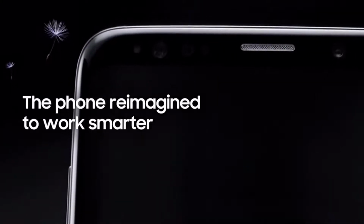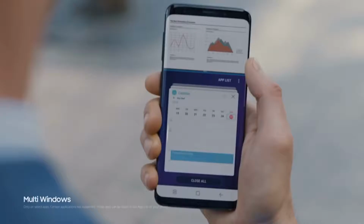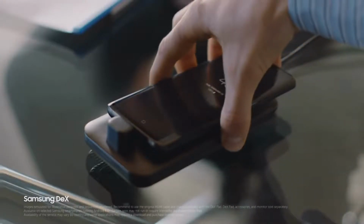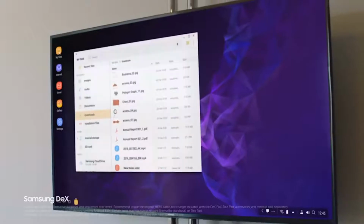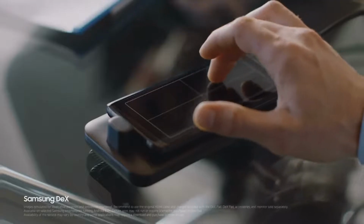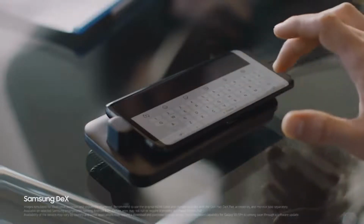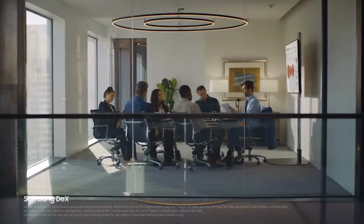Because being mobile means juggling many jobs at once, Galaxy S9's seamless multitasking lets you keep up to speed. And with Samsung DeX technology, we've reimagined the work phone to give you a PC-like experience the moment you plug in DeX Pad, giving you drag and drop capability, contextual menus, and resizable windows, not to mention a great presentation.